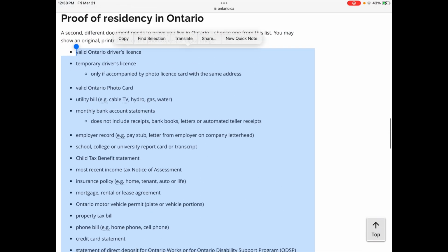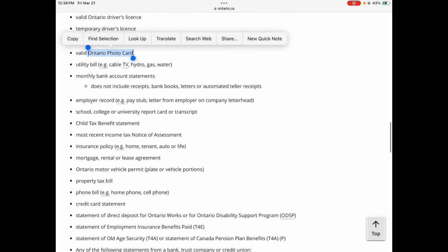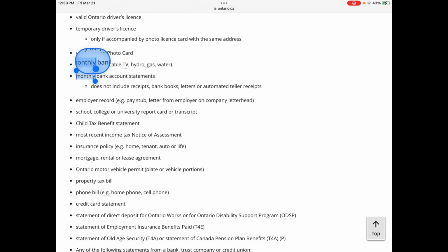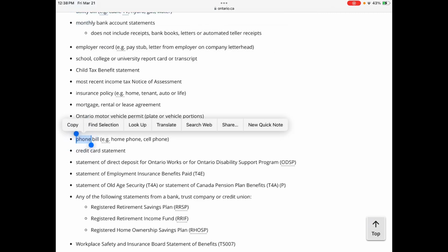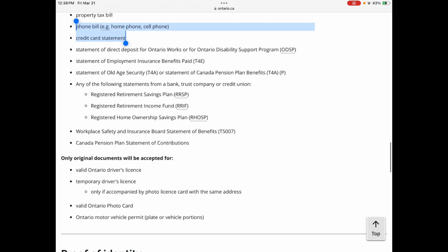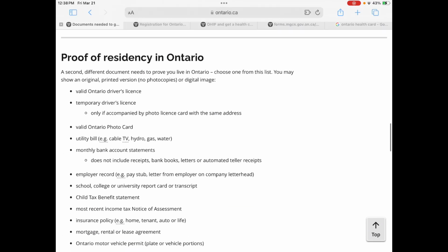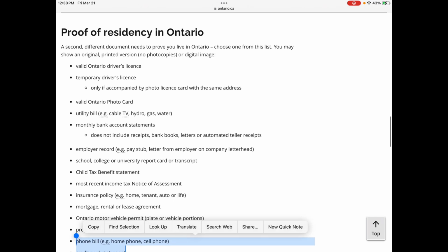You can either provide your Ontario driver's license, or your Ontario photo card, or your utility bill, or your bank statements, or your credit card statements, or phone bill. You can provide any one of these documents that are listed here. It doesn't matter which one, you just need one of them. You just need to provide one document that proves you live in Ontario.